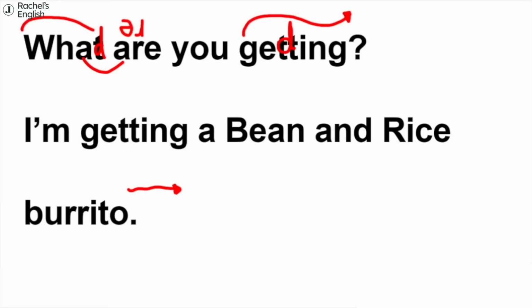I'm getting a bean and rice burrito. I'm getting a bean and rice burrito. Bean and rice burrito.